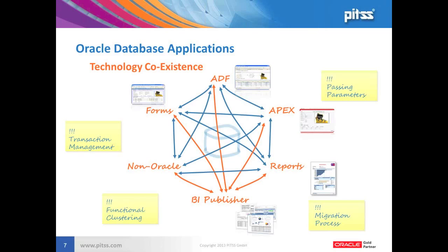Also, the coexistence of BI Publisher with Oracle Reports is important for the users. For example, if you have a lot of Oracle Reports and start now to develop new reports with BI Publisher, as Oracle recommends, then you will probably need to maintain two technologies at once, and this can be a big overhead. So we have on this page a sort of coexistence matrix where all technologies can communicate with all the others.